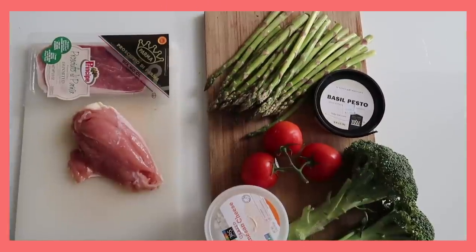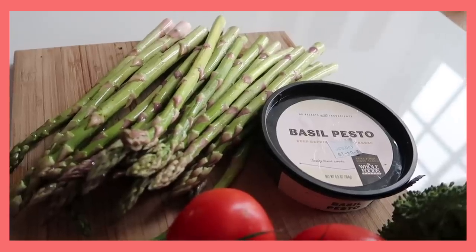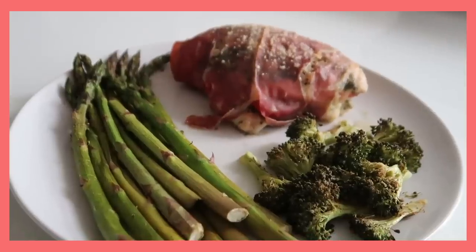During the day, I didn't really eat any animal protein, so on tonight's menu is a pesto prosciutto wrapped chicken with asparagus and grilled broccoli. I eat meat and chicken in moderation and switch this up with vegetarian dishes.